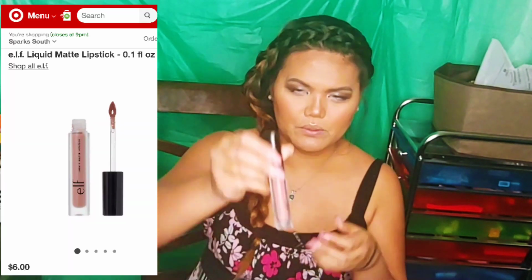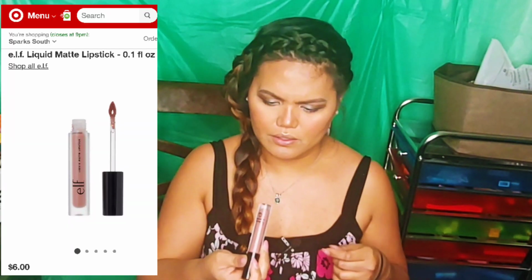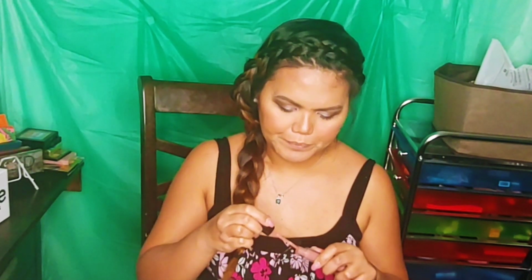For the lips, I'm gonna be using the e.l.f. liquid matte lipstick in the shade Blushing Rose. When I use this, I don't usually put anything else on top. This is also my favorite. I notice if I use this and then use gloss on top, it's not as matte, and at the same time it doesn't stay as long, but this stays long.